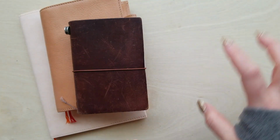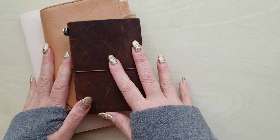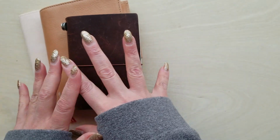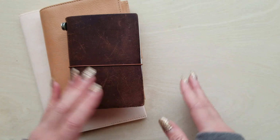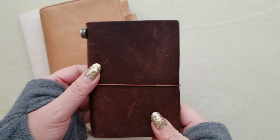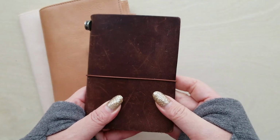All right, so all of the books we talked about before were journals and planners that I had used in some way in previous years. These three are new books with new ways for me to plan. I honestly did not expect to have new methodologies this year at all, but it is what it is. So my first one, this cover is actually my oldest Traveler's Notebook cover. It's the traditional brown leather in the passport size.